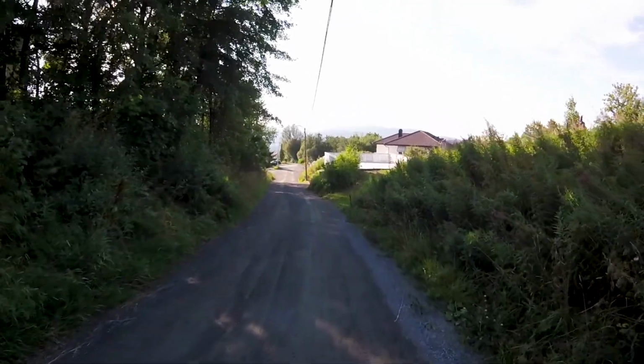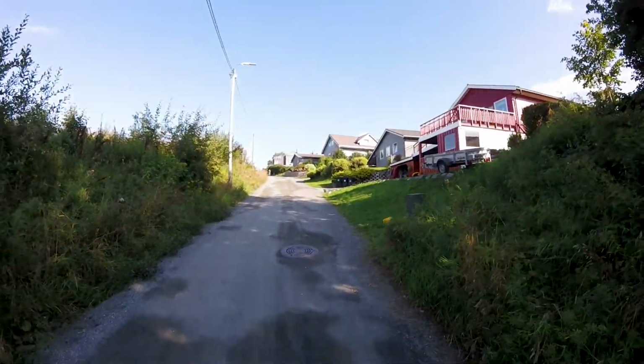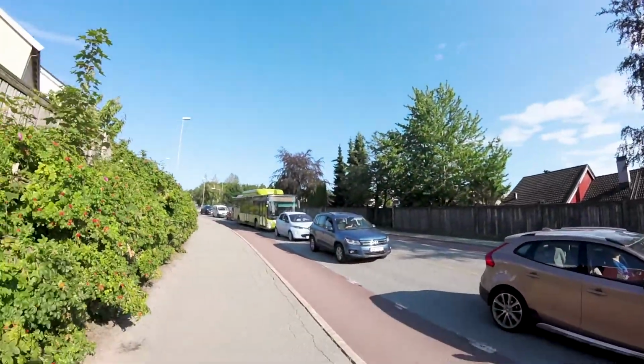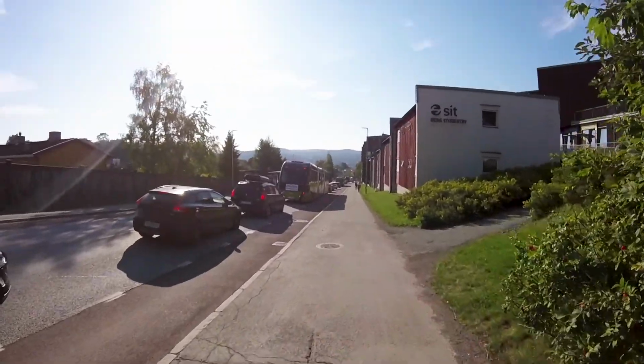This is the first reason why I don't have a bike. You can see it's a never-ending hill from the bottom all the way up to the top. This is the second reason. This is the hill. You can see it's pretty steep, really busy today. And there's one of the electric buses that I wanted to show you.